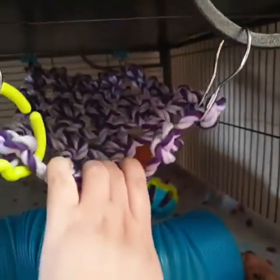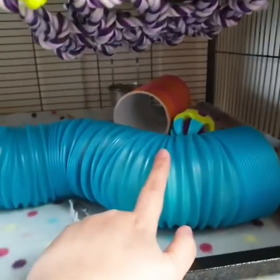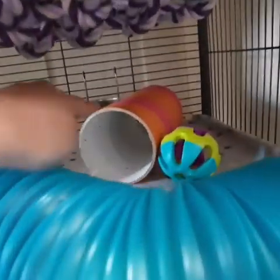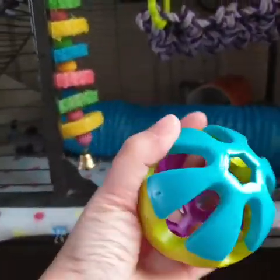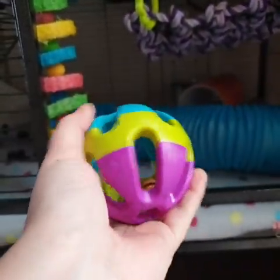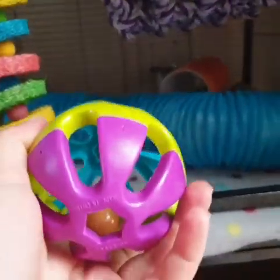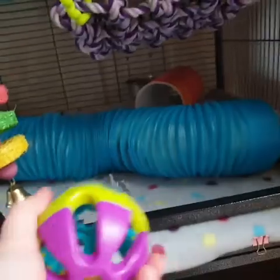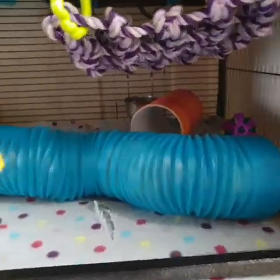So yeah, this is the rope hammock. That is not staying here, but it's a tunnel. Their cardboard tunnel. Their little... This is a cat toy. It is massive. I mean, look at the size of this ball. But yeah, I put it in here just because they do kind of play with it. They'll move it about if they want.